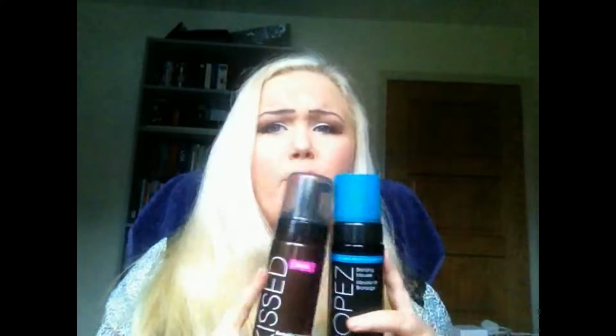It's the same kind of thing as the Saint Tropez one, but the difference in these two products is that the Saint Tropez is more of an olive tan, and this one's more of a red Sunkissed tan, obviously by the name. They're both as dark as each other, and they both blend in really nicely. I love them both the same.